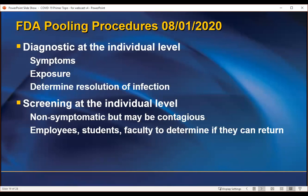And then there's screening, which is also done at the individual level. It might be somebody who's not symptomatic, but may be contagious, such as a relative who was going to visit a family member who was immune compromised, and they wanted to know whether they were infected because being in their presence could be very life-threatening. You may want to test employees, students, faculty, and so forth. Those are at the individual level, but it's a screen. And typically in a screen setting, the incidence of infection is very low. That's important to take into consideration as we look at the results. Next slide.